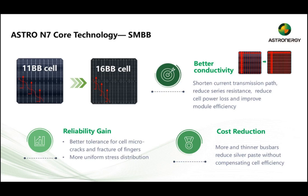Moving on to N7 modules. The core technology is super multi-bus bar. We increase the number of bus bars from 11 to 16, and such a design shortens the current transmission path, reduces series resistance and cell power loss, and improves module efficiency.